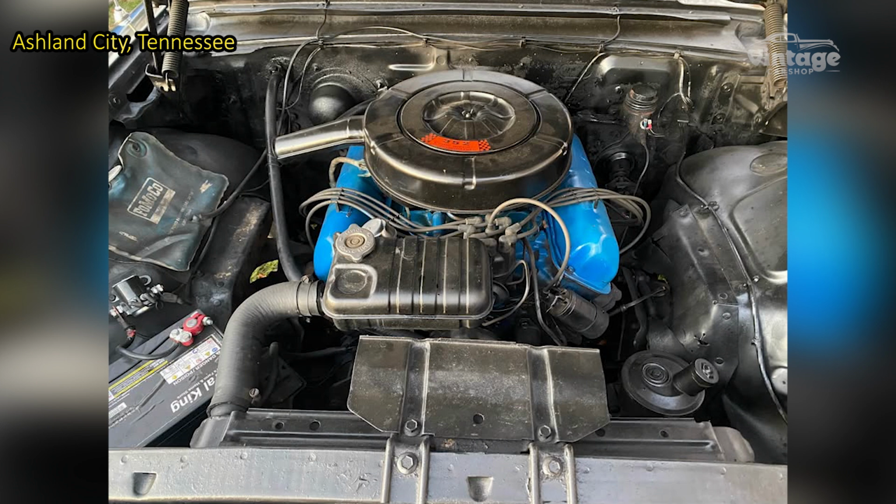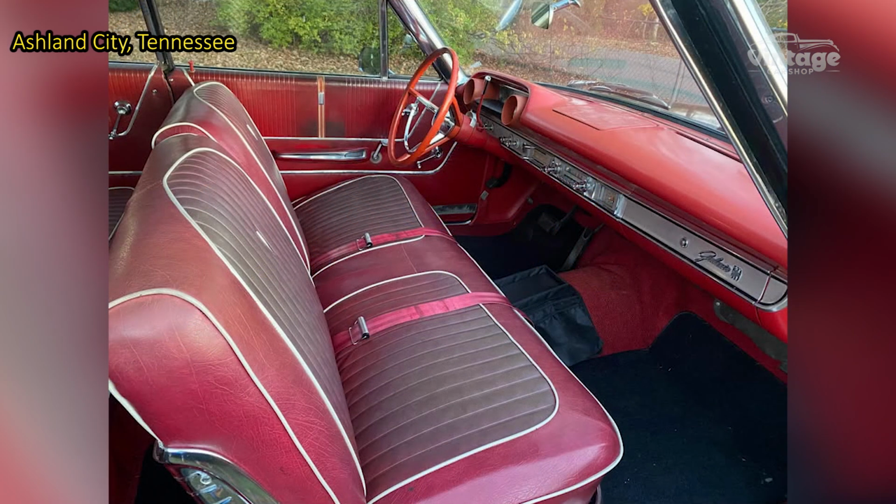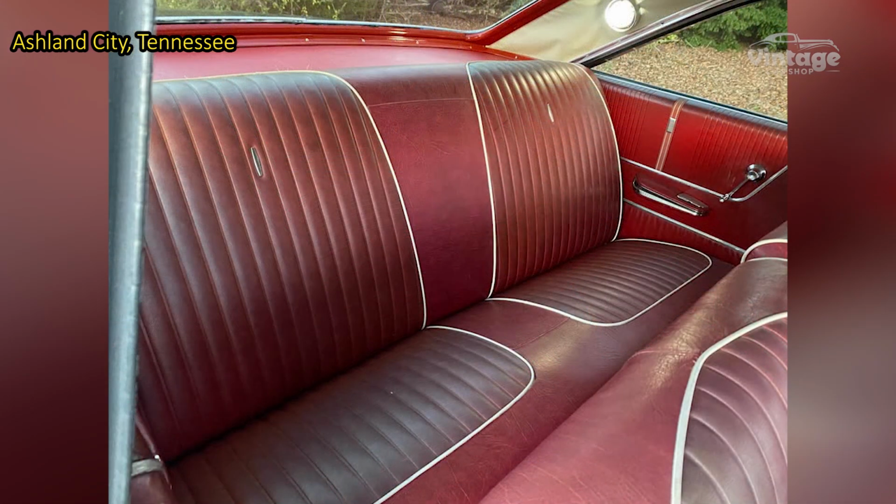Under the hood, it boasts a smooth-running 352 cubic inch engine, known for its reliability. The car runs and drives great, with no rust issues, which is a significant advantage for a vehicle of this vintage. It's even capable of serving as a daily driver, thanks to its solid performance and dependability. The seller has the title in hand, making the buying process straightforward and hassle-free.